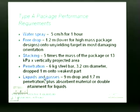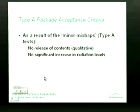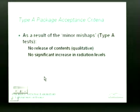And then for liquids and gases, there are additional requirements because they're even more dispersible than dispersible solids. And as a result of these minor mishaps, once you subject the packages to these tests, there can be no release and no significant increase in radiation levels.